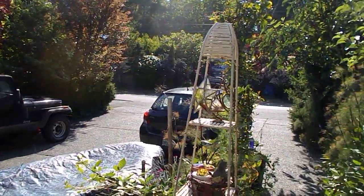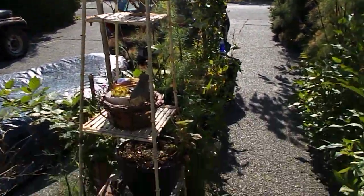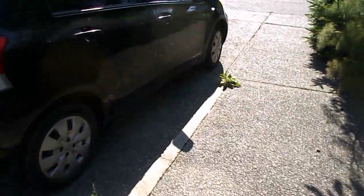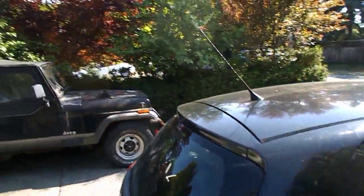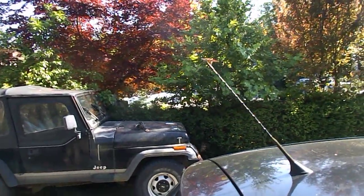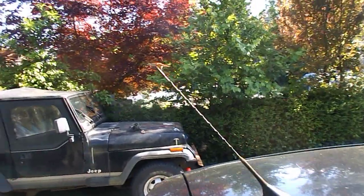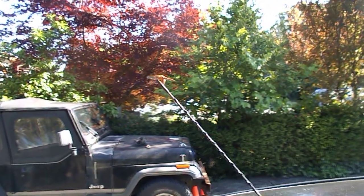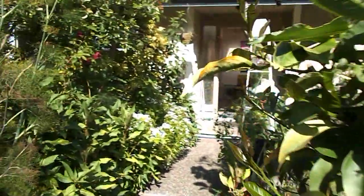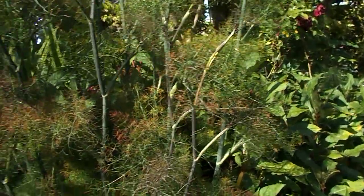Well, there's a few of them. There's a red one out here. Look at this red dragonfly. Oh, he's going. He's back. Check that guy out. Hey? Yeah, it's pretty cool time of the year. Very cool.